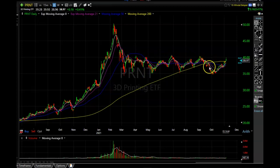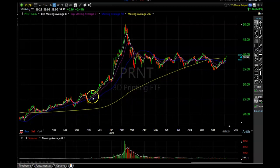We can see that it broke below this 200 period simple moving average, but is breaking back above it today, and that is very important for the long-term trend. And I don't know if you remember the run that these things went on earlier in the year, like so many other sectors did. I mean, this thing was just a thing of beauty.